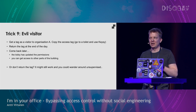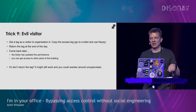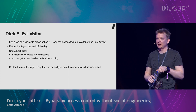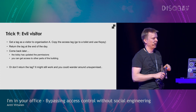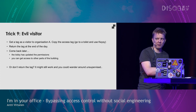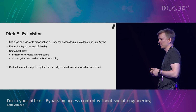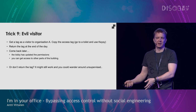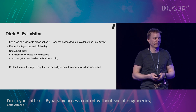But they had never heard about this, and this was last year. They had never heard that these tags can be copied. They had not prepared at all. And it was a rather big company and a rather big office building we are talking about in this case. And I was totally baffled, like, how is it possible that you haven't heard about this? Because this has been around for years.